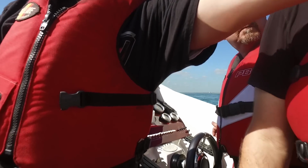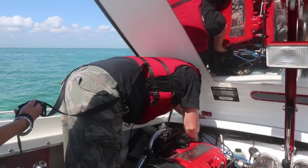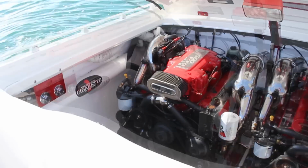Now the starboard engine won't fire, won't restart. I have no idea what's wrong with it. Kind of figure it's ignition somewhere. JW jumps in the bilge, fiddles around with the coil wires, and we got ignition fired back up.